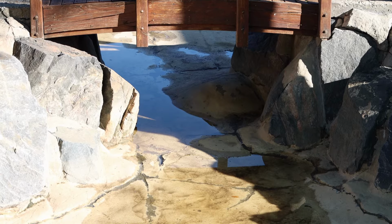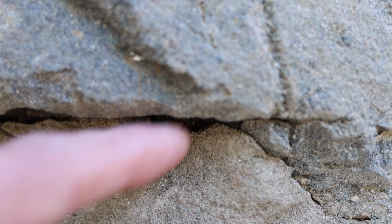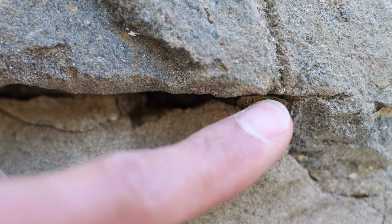Okay, right here we got a good close-up shot. You can see where the stone is separating from the concrete and water is getting out through these areas here. We'll drop in on that job again.